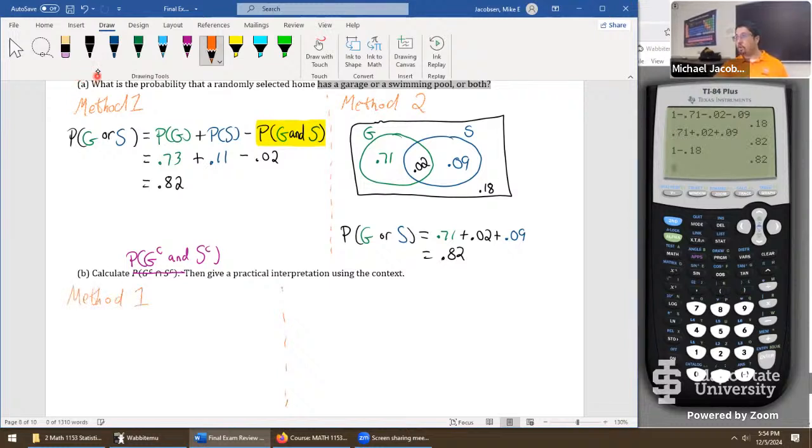It would look like this. Method 1 is essentially the complement rule. You can say probability of G complement and S complement is going to be 1 minus your prior answer, 0.82, which comes out as the 0.18. So this is saying 18% chance of having no garage, no swimming pool.